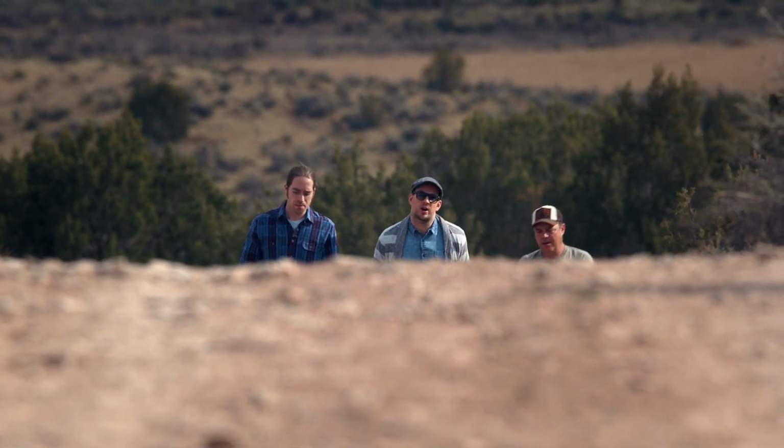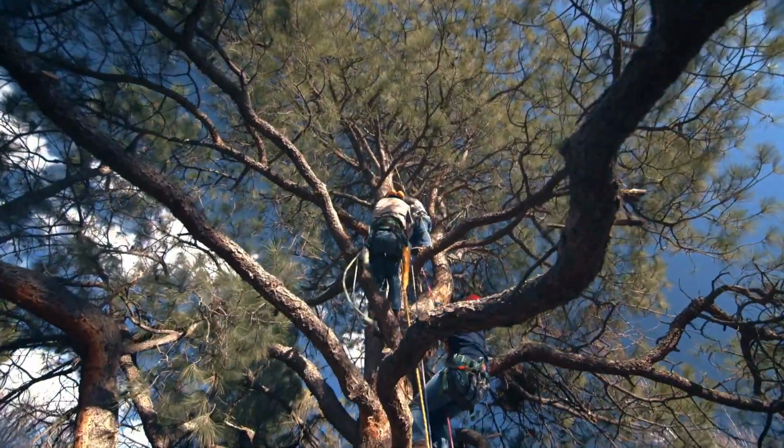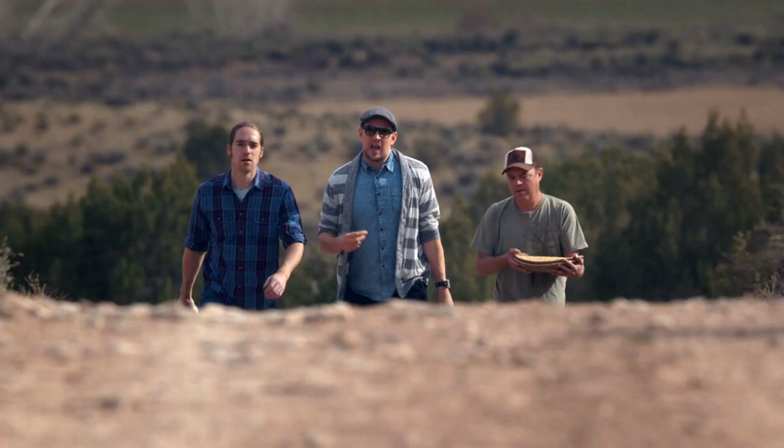3 clay pots, none of which were made by Martin and myself. The help of one expert archaeologist. A handful of pine nuts we put our necks on the line to harvest. Malted maize, a load of hops, and a mission to make the newest, oldest ale ever.